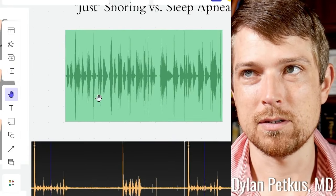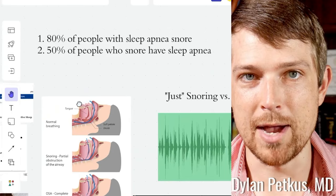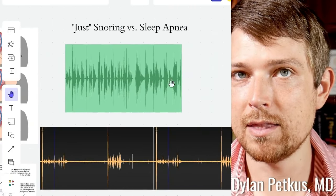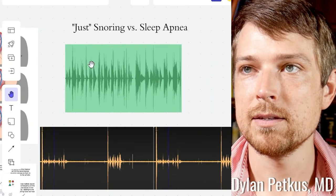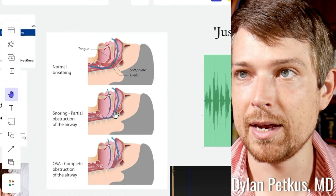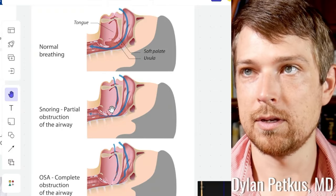So what does that mean? It's very important to know this, especially when 80% of people with sleep apnea snore, and this will tell us how bad your sleep apnea is, and 50% of people who snore have sleep apnea. The reason for this is that this frequency chart can turn into the one below it pretty quickly. If we look at how the airway acts at night when you're having snoring and or sleep apnea.